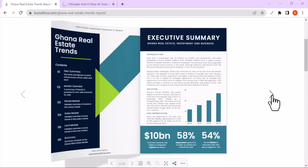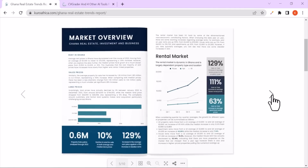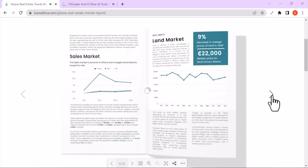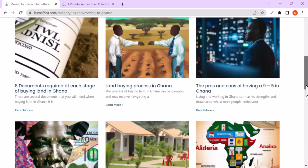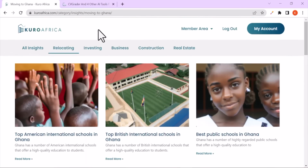There's a Ghana real estate trends report that we did earlier this year to reflect the trends that are emerging in Ghana over 2022. So this report is free and available. I'll provide a link to it as well. And there's other things, top American schools, top international schools, road projects designed to ease traffic, documents required at each stage of buying land, all these different things falling under different categories.